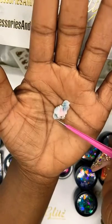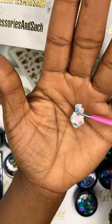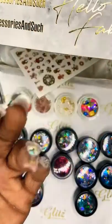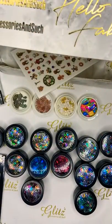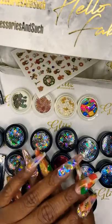Yes, I love this. I think it's so pretty. And that's pretty much it for all of my goodies that I've gotten in my box, y'all.